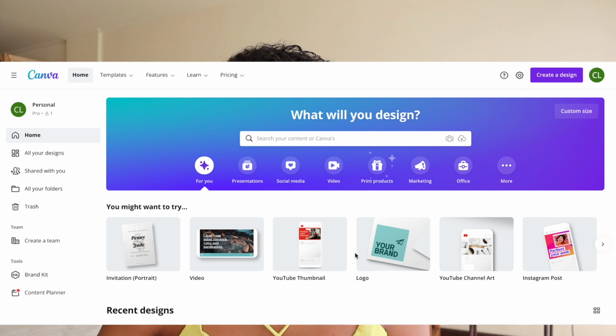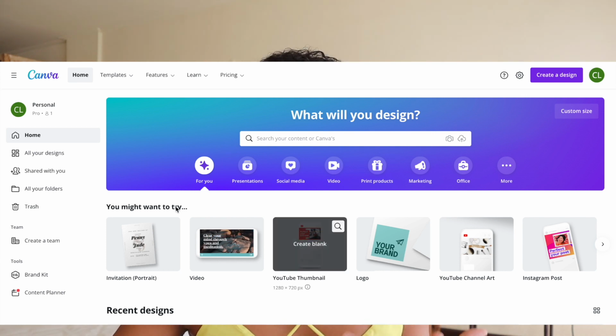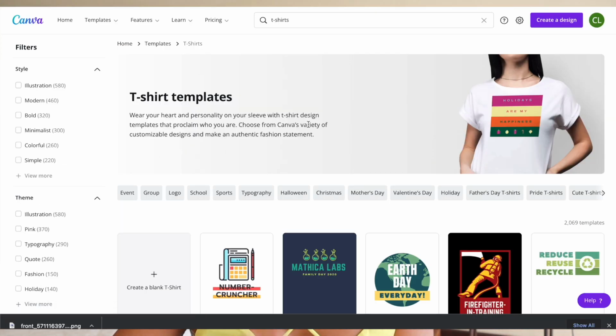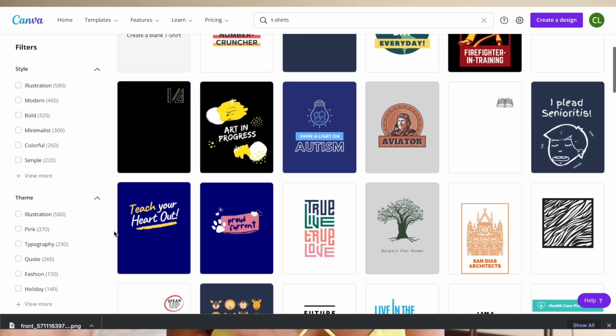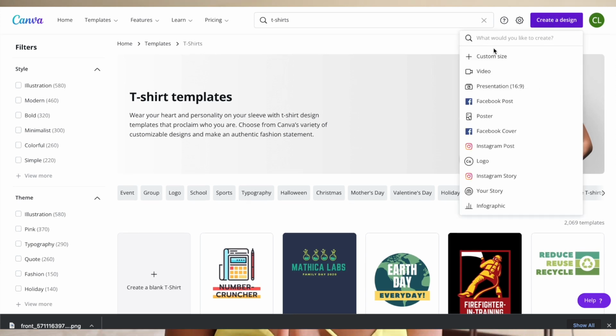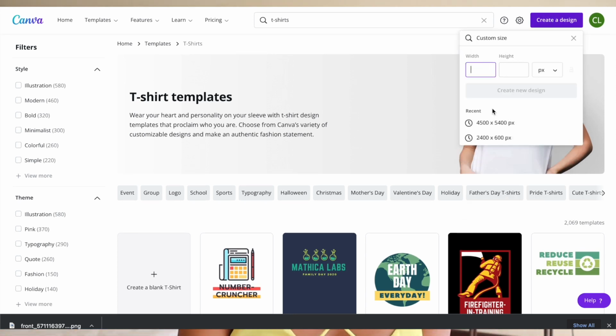On Canva, you can start designing anything, and they even have templates or designs for, as you see here, t-shirts, custom t-shirts. So you can even go here and create custom designs. That's one way you can get a designer to do it, or you can do your own on Canva. Just make sure that you get the right sizing, as I did explain before, so that you can upload the proper art to Amazon.